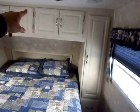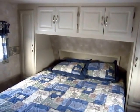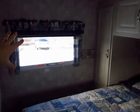I've looked around in all the upper corners of the cabinets. I can find no sign of any sort of leaks or seam failures anywhere. Absolute top-level maintenance and care went into this RV. Big windows on both sides of the bedroom, open for more cross breeze up here.